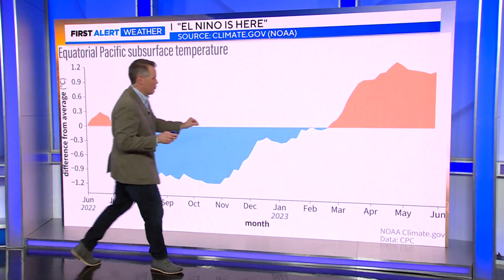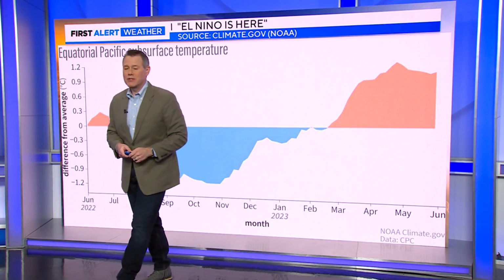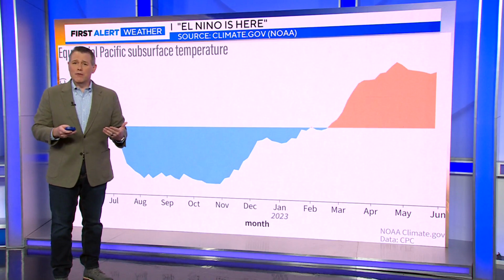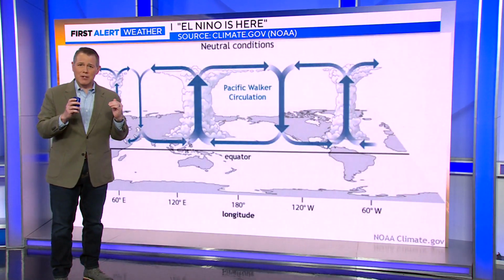So again, you can see how brief the period of neutral conditions has been. There's a lot of warm water below the surface that is going to just have an exacerbating impact on how far above normal those temperatures are already. So that's category 2. High confidence it's going to continue.